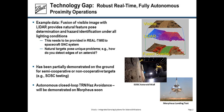One example of data here is to fuse visible data from the camera with the LiDAR image and be able to get information in real time, and it doesn't matter what the illumination conditions are. You need to know exactly what features you're seeing on the target as well. So you get the full pose estimation in real time, so you know where you are relative to all those features on the asteroid as you're doing these proximity operations.